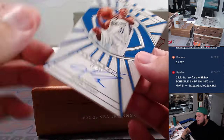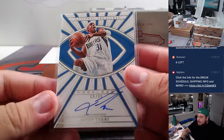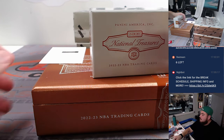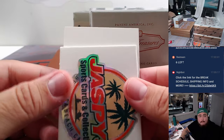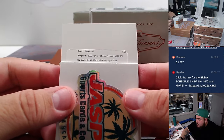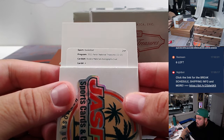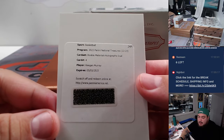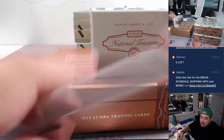And then we have a Dallas Mavericks, 69 out of 99. Nice. Jason Terry for the Mavericks. Mavericks RMB, 9. Going to Joshua E. All right, then we have a redemption, guys. Let's see what we got here. Rookie material autographs dual. Card number 4. Keegan Murray. Very nice. That is Sacramento Kings. Going to Sean Maddock. There you go, Sean. What's going on, man?